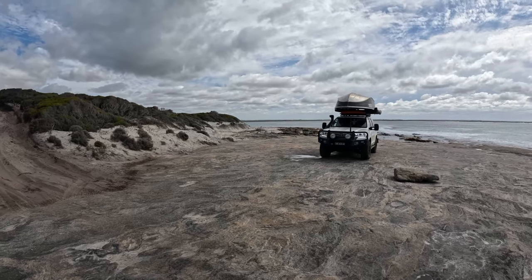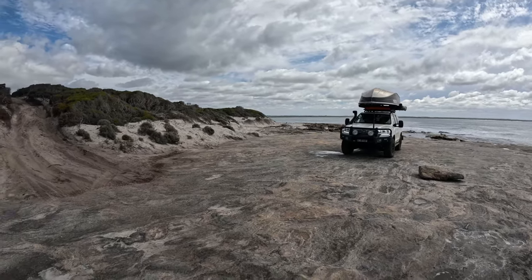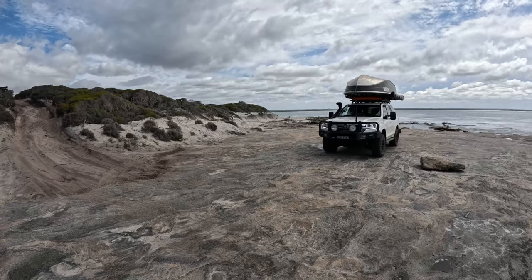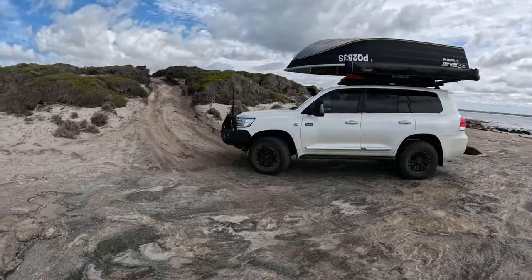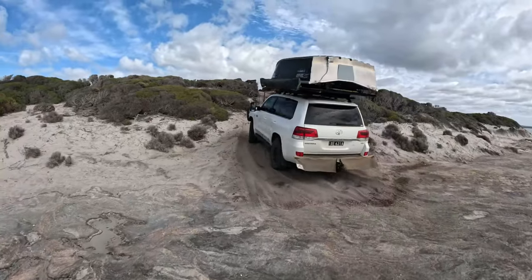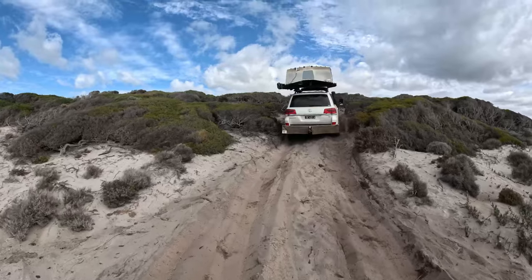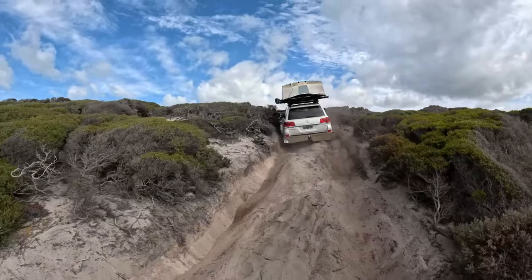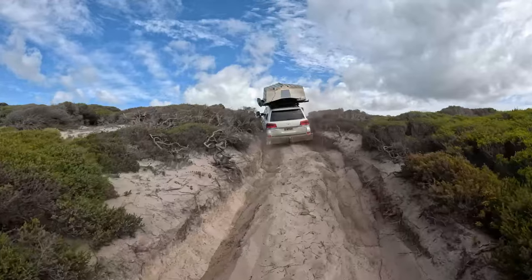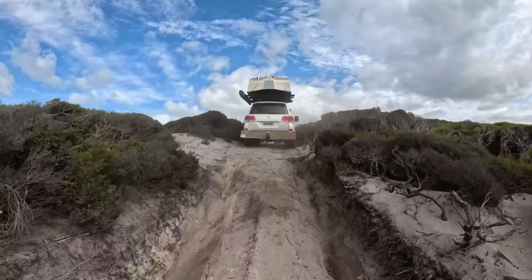Got the cruiser with the boat on the roof. Nice and lightweight. They also tried without airing down, but just let some more air out and, bet you they walk up this. Oh, keep it going. Perfect. Nailed it.